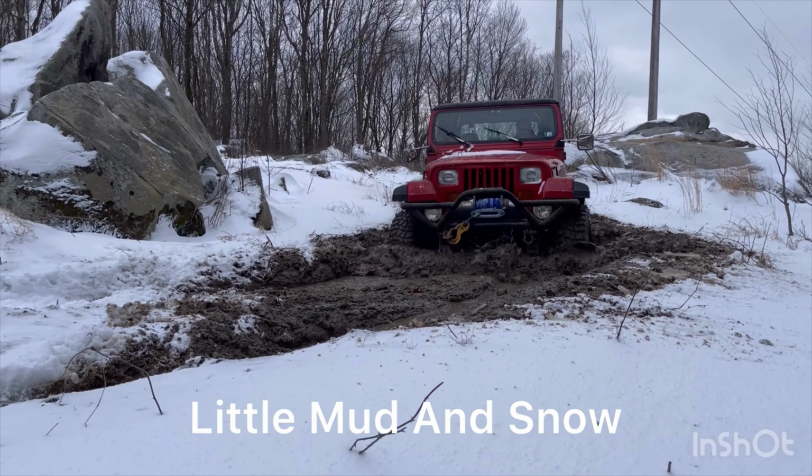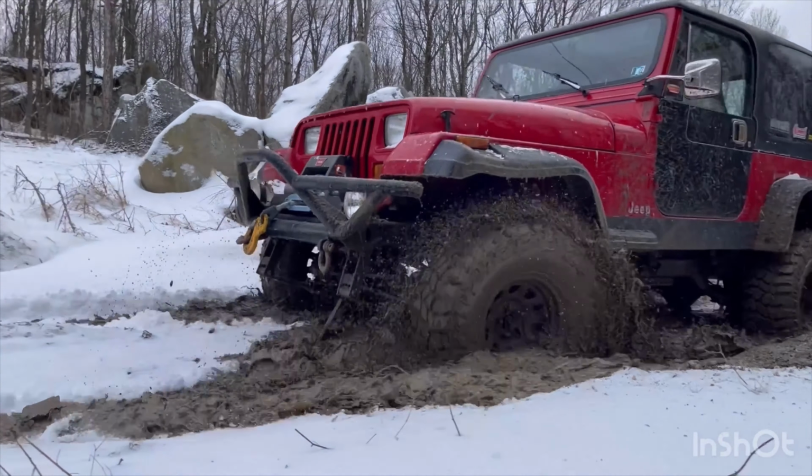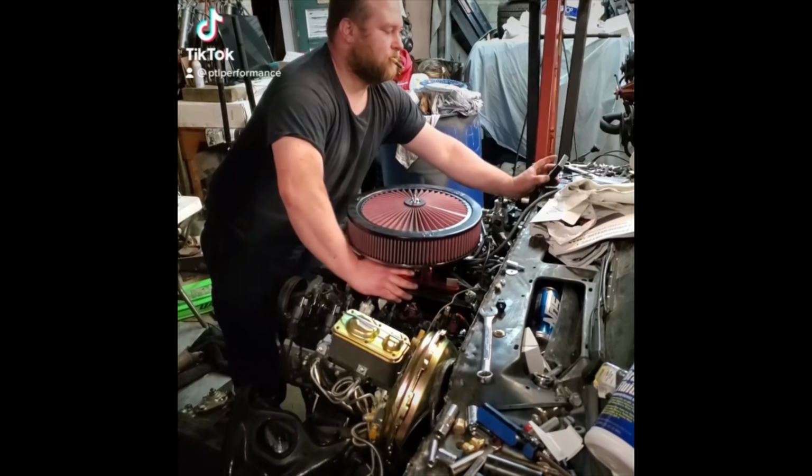The truck I really want to get first is the 41, which I believe is a D-Series International.